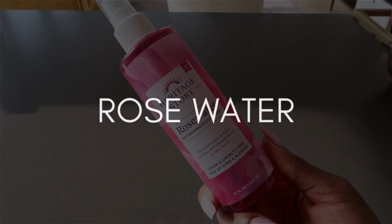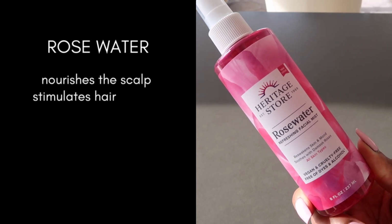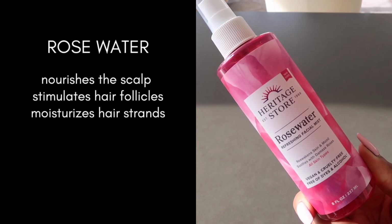Finally, rose water. Roses are rich in vitamins A, B3, C, and E, which help nourish the scalp and stimulate hair follicles. It's also great for moisturizing your hair strands. Now let's get into how I make this hair growth paste.